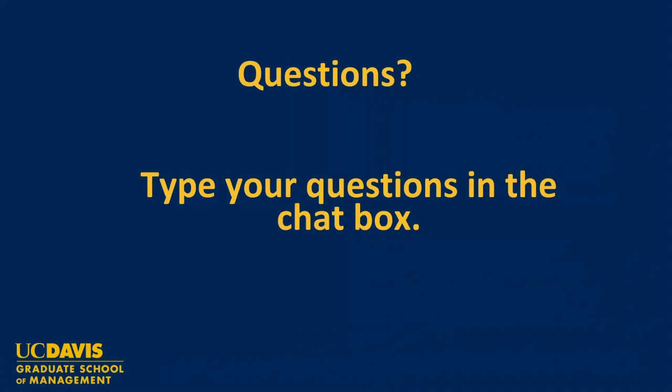On the other hand, if there's another part of your application that is not as strong as you would like it to be, maybe you had a rough undergraduate experience and your grades and your overall performance aren't as strong, you may want to consider retaking the GMAT to land somewhere above the average for the program you're applying to, just to make sure that you've got some balancing information for the admissions committee to consider.